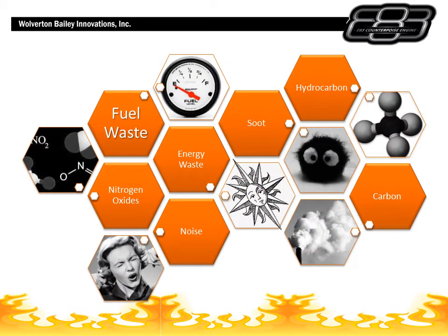The most glaring problem is waste. There's pollution: nitrogen oxides, carbon monoxide, soot, hydrocarbons, noise, etc. And don't forget the carbon. Around 5 pounds of carbon is emitted for every gallon of gas consumed. But perhaps most alarming is the fact that 75% of the fuel that goes into an internal combustion engine comes out as heat rather than motion.